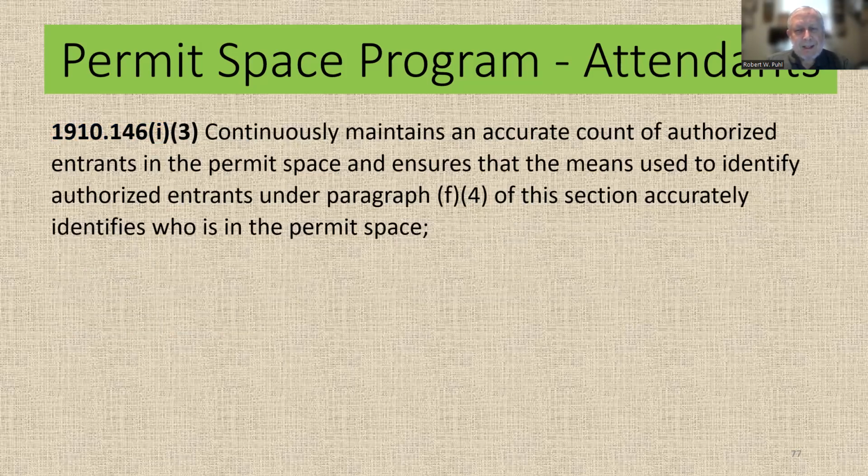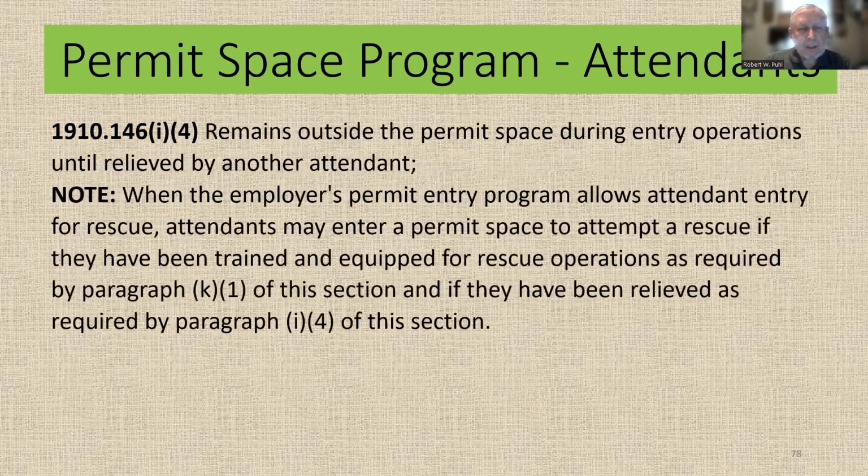Continuously maintains an accurate count of authorized entrants in the permit space and ensures that the means used to identify authorized entrants under paragraph F4 of the section accurately identifies who is in the permit space. The attendant has to know who's in there at all times. Remains outside the permit space during entry operations until relieved by another attendant.